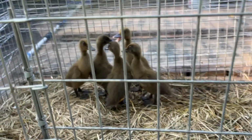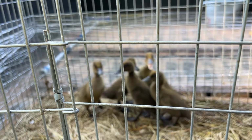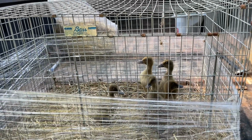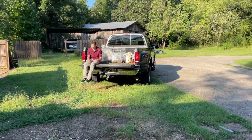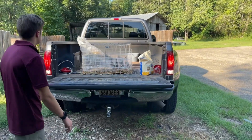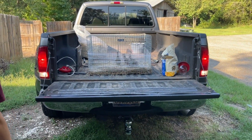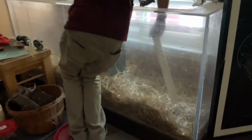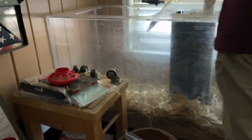Moving day, little guys. You're going to be happy inside, I promise. It's going to be fun. I'm scared of everything right now. This is going to be Ducky's new home. This is a really cool setup. I like it.